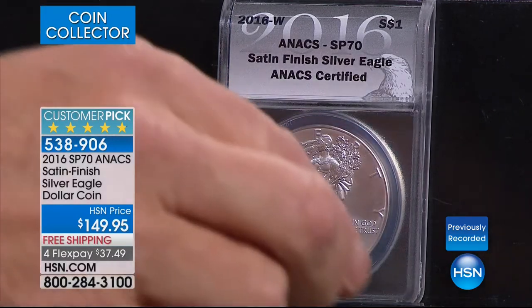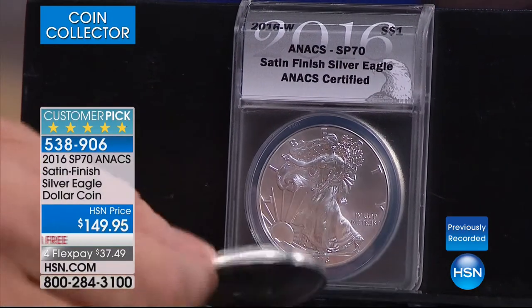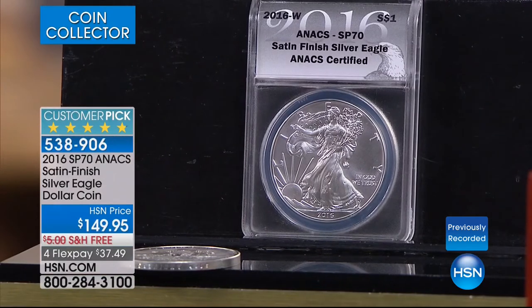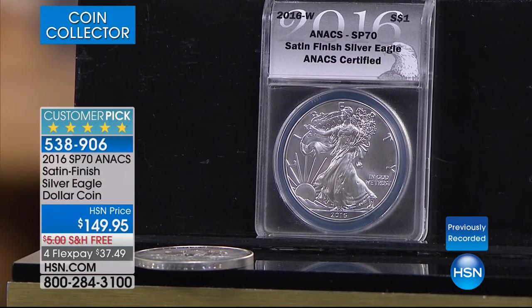I want to spend a little bit of time here, because I am down to my final quantities of these that I can do. And we've done Flex Pay, free shipping. Right. I don't think we've ever done that before. No, and normally you get like one or the other, not to be able to get free shipping and four Flex Pay. I mean, $37.49 to get the highest possible grade, pure silver. Mike, walk us through the importance of this.